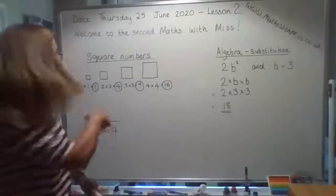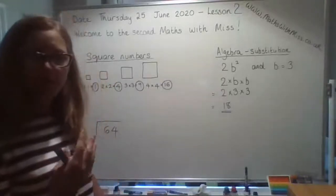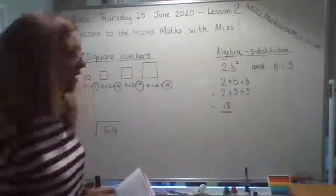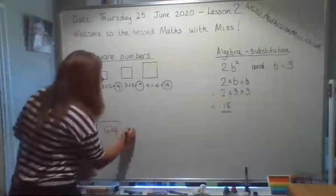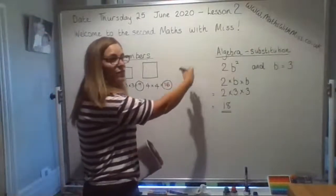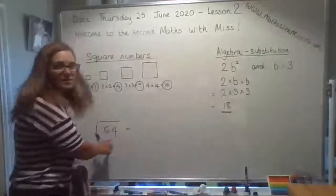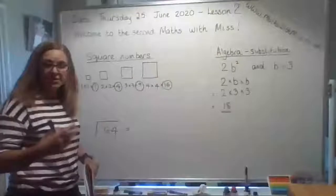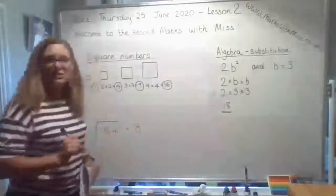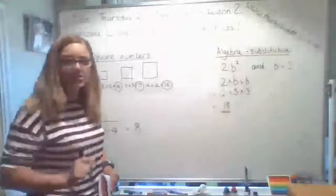Okay, so we need to, if we go back to our square numbers, we need to find a number that when we multiply it by itself gives us an answer of 64, okay? So if I kept going here, 5 multiplied by 5 is 25, 6 multiplied by 6 is 36. Eventually, I would get to the number 64, because 8 multiplied by 8 gives us 64. Okay? All right. Over to you.